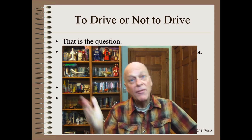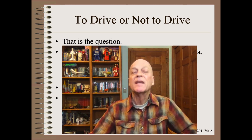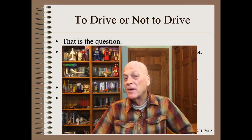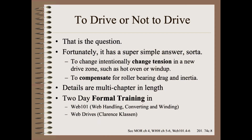To drive or not to drive? That is the question. Fortunately, at the top level, it has a simple answer, sort of. You would put a motor whenever you need to change to a new tension or to change to a new drive zone, such as entering or leaving a hot oven or entering a wind-up section.